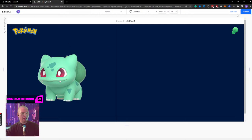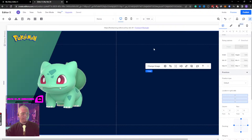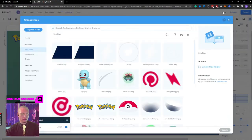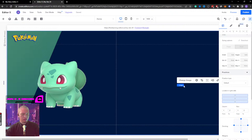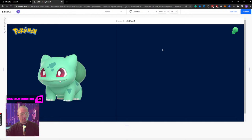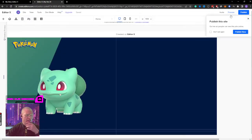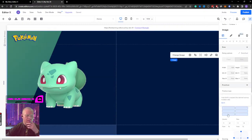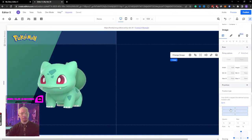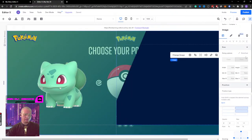Now our background image should not be extending super far, and it was. So if I preview this, it basically went all the way to the other side of the screen. So let's see. I wonder if we just do these three. We do this.